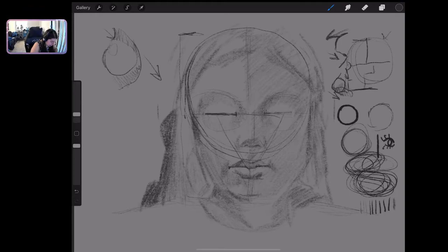And the way you do this is finding the values on the face just by looking at yourself. Try to find where it's dark and where it's light. And very lightly press your pencil in small circular motions to get your shading.